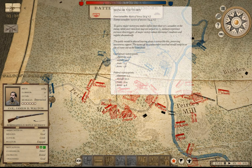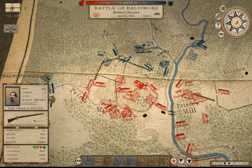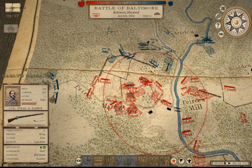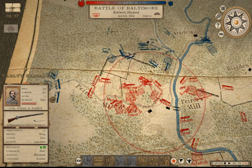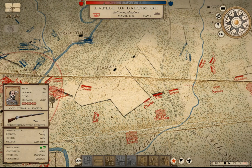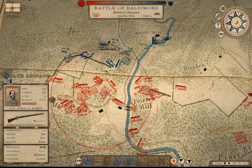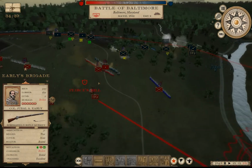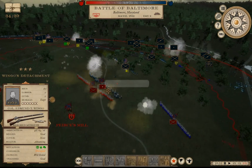Looks like we'll probably end up ending another day. I don't know if there'll be a third day. Most likely there will be. I think it's coming under heavy artillery fire now.